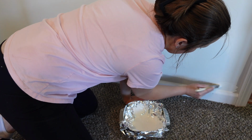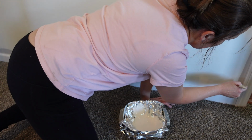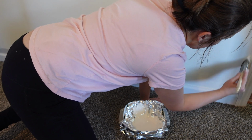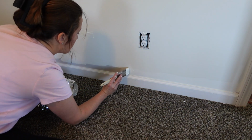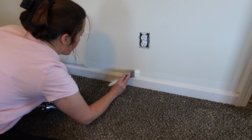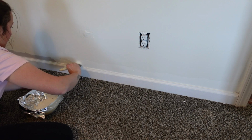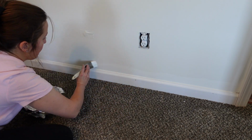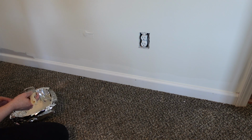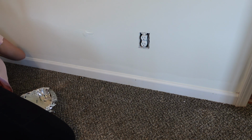So a lot of people start with the cut-ins and trim first before they roll the paint. I haven't really found it to matter either way because I've done it both ways, just as long as you're filling it in at some point. So I decided to do it last today. And like I said, since I didn't have to worry about getting anything on the baseboard, I just kind of let the paint fly. But obviously a professional would not be able to go like this without getting paint on the baseboard. They'd have to go a little slower and a little bit more precise. But honestly, it was just so much quicker since I didn't have to worry about getting paint on it. I was able to go pretty fast.